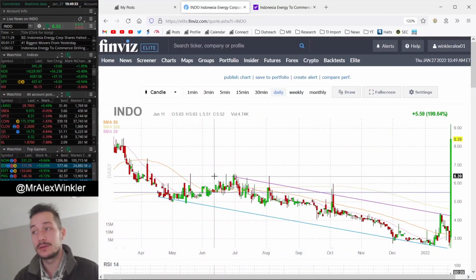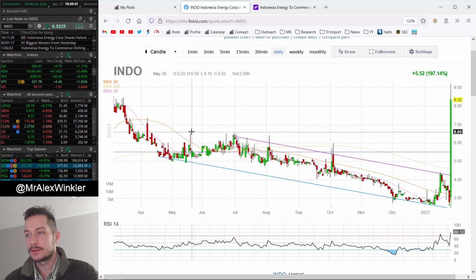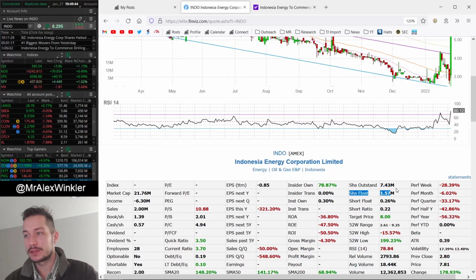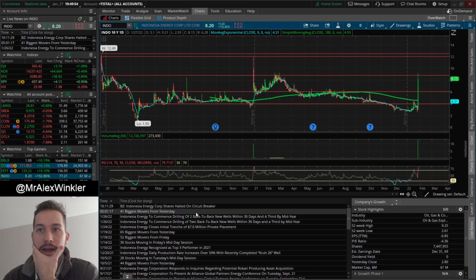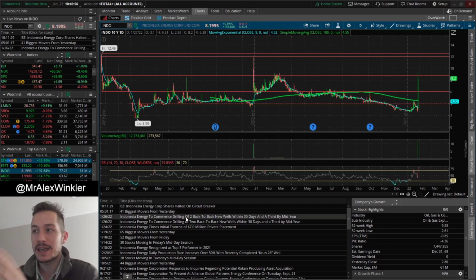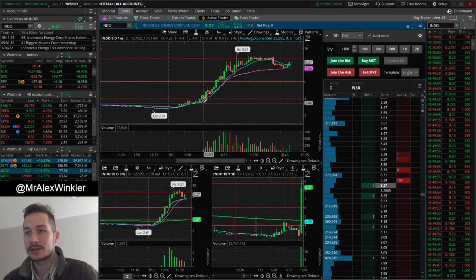It definitely could. Who knows what's going to happen? That was a pretty big move today, but it might be worth keeping on the scanners for sure. Also, if you notice here, the shares float is 1.57 million, so that's a tiny float. No wonder it got halted, and yeah, this ticker can absolutely rip because of that. I find it kind of weird that this news came out yesterday, and it's running pretty late today. It's only running starting at 10 o'clock.